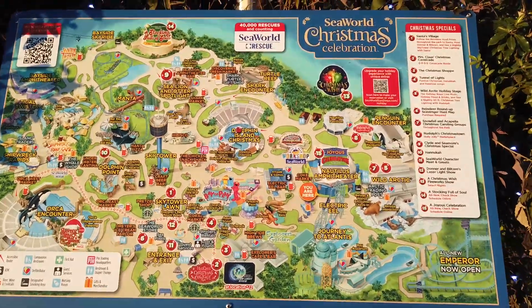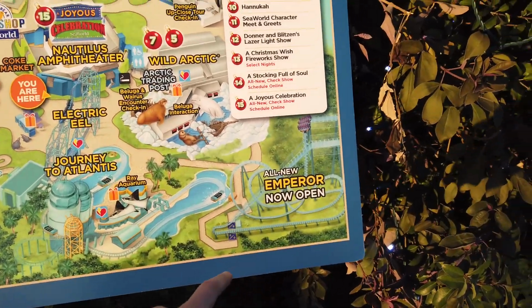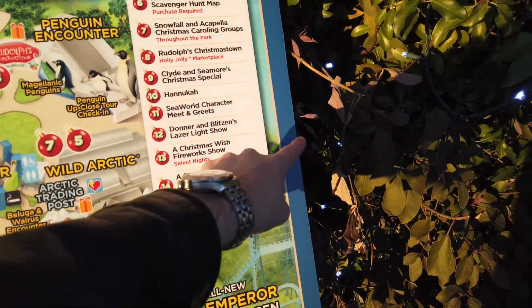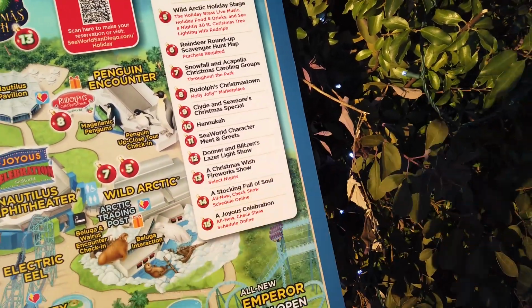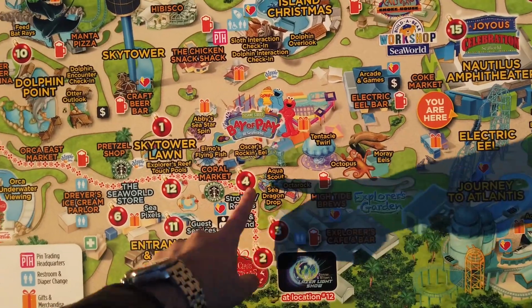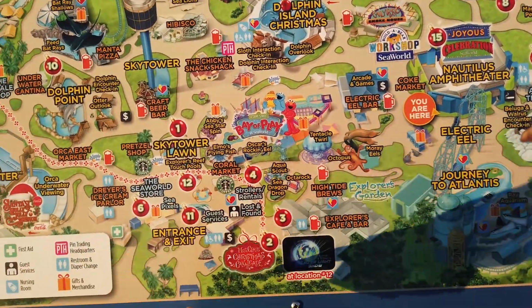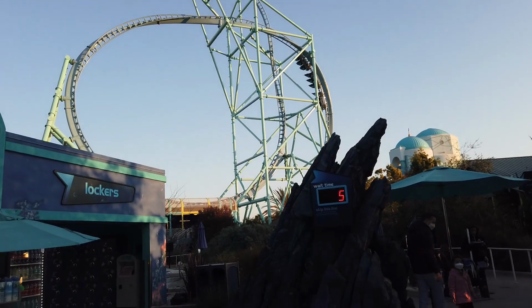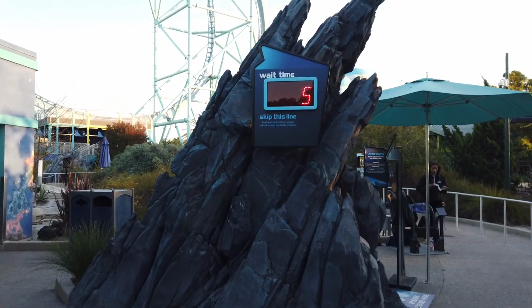I haven't looked at one of these maps they have posted in the park, but they did finally add Emperor, and the Arctic Rescue is back over here. So you got Wild Arctic, it's back behind that area somewhere. And it looks like most of the Christmas stuff is back by the entrance, and we haven't even gone back there yet. So that'll be the last area we stop by. Because it's also a 5-minute wait, we'll go ahead on Electric Eel. Last ride for the day.